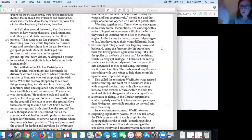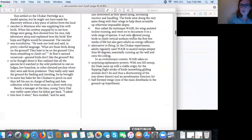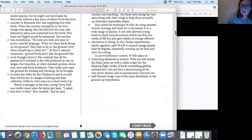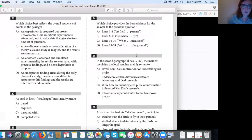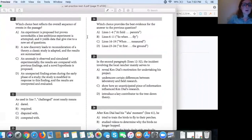Then they did this experiment to figure out how their wings were angling. And then he called this a technique that birds use, and it exists all over bird land. And then "where" explains a lot. So an experiment is proposed but proves unworkable. A less ambitious experiment is attempted and it yields data that give rise to a new set of questions. Okay, maybe. I don't know, we'll keep it in the running.